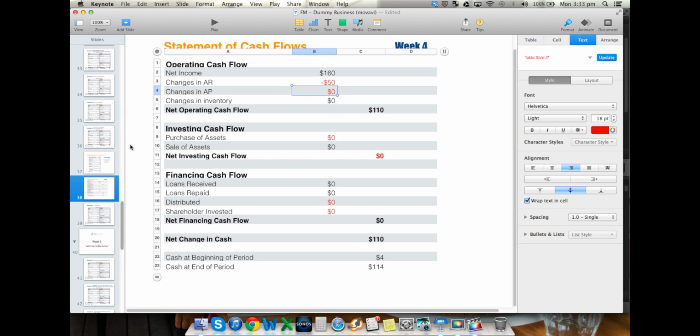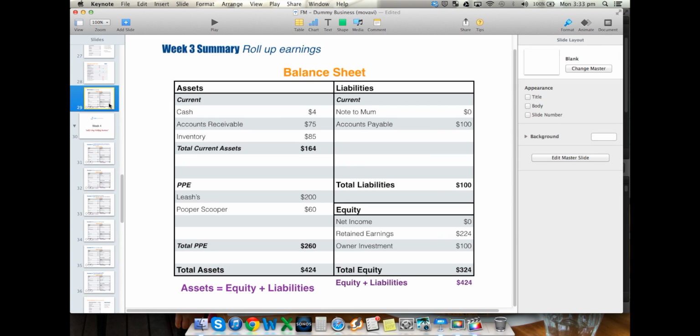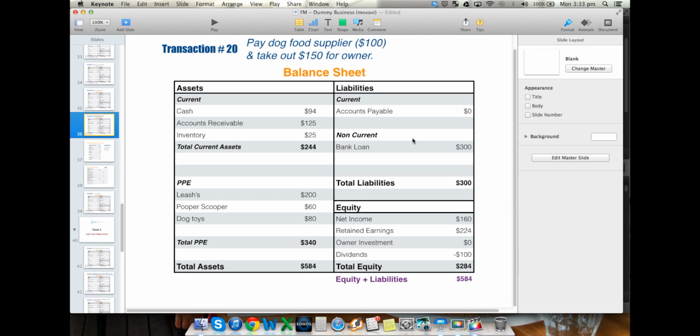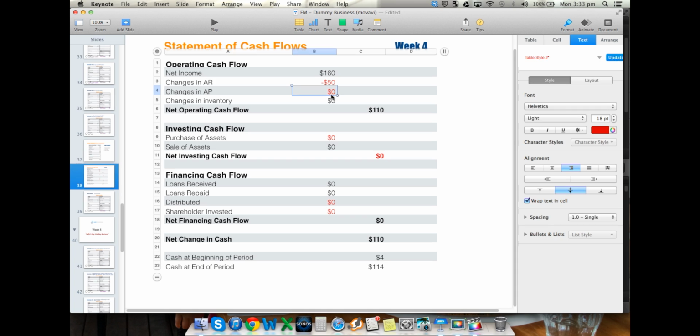Accounts payable. Let's go back and look at our starting balance sheet. Starting balance sheet accounts payable was $100. Ending balance sheet was $0. That means accounts payable went down by $100, which means we paid people back. If we pay people back, that's bad for cash. That's cash going out. So bad for cash is a negative number. So therefore, it's going to be minus 100.